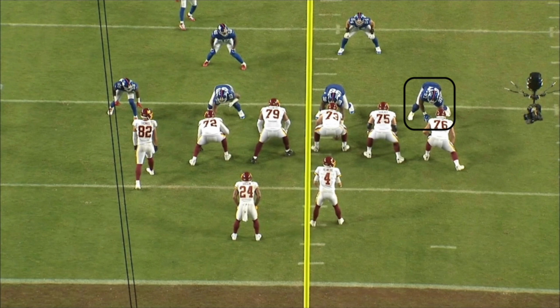the inside shoulder of Washington's right tackle, and the Commanders called an RPO where the run option is mid-zone to the right, which tells each offensive lineman to take a play-side step at the snap, and to double-team as many down linemen as possible before advancing to the linebackers.